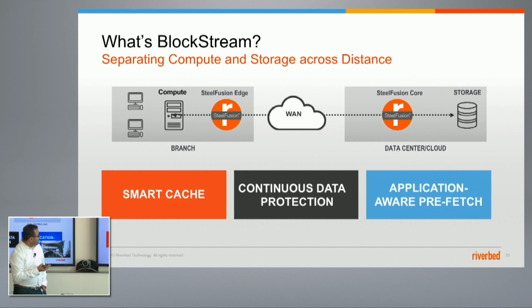So how does this all work together? The underlying technology for SteelFusion is something that we call Blockstream. Fundamentally, it is three building blocks that are working together in very, very close harmony. The first part of which is essentially providing a smart cache of sorts. In an edge location, you have a cache for data that resides centrally back in the data center. And the purpose of that cache, and I'll walk through it a little when I whiteboard all of this, is to provide the buffer by which you can absorb reads and writes for all your edge applications, so that you don't compromise on the performance or latency that you would see with applications in those locations.